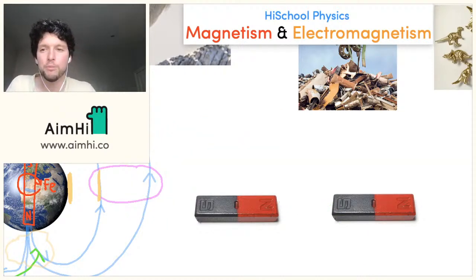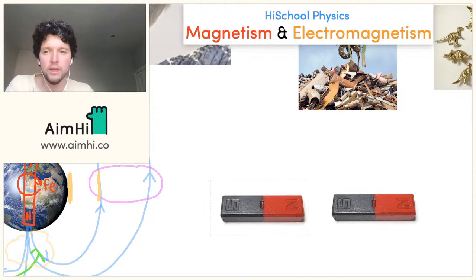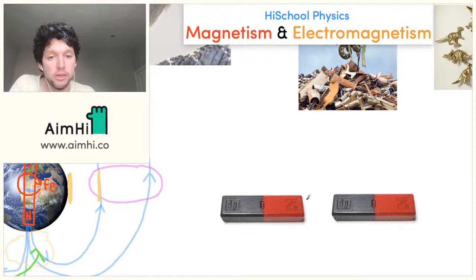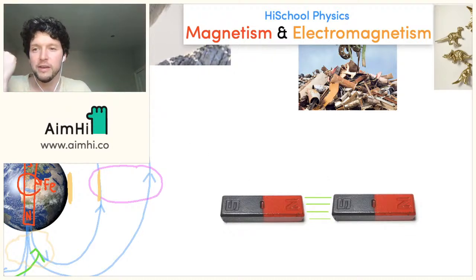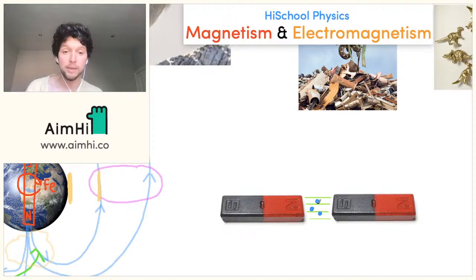However, if you bring two of these magnets quite close together, like this, then some of the field lines coming out of north can immediately just go straight into the south here. And what you end up with is these really nice straight field lines that go from north to south, from one to the other. This is what we call a uniform magnetic field, because at every single point between these two magnets, whether you're here or here or here, it doesn't matter, the field strength is exactly the same, because all the lines are exactly the same distance apart and they're all running parallel to one another.